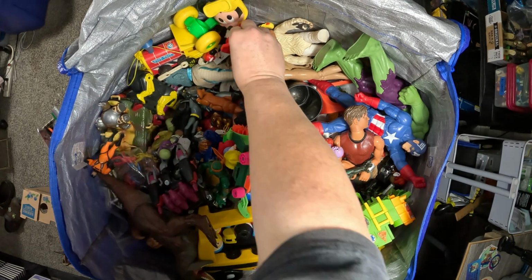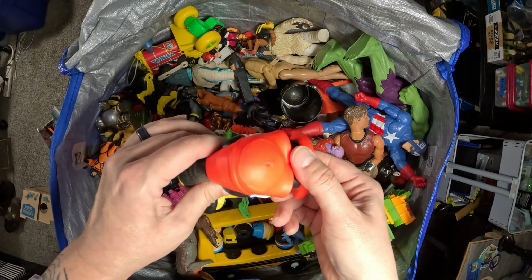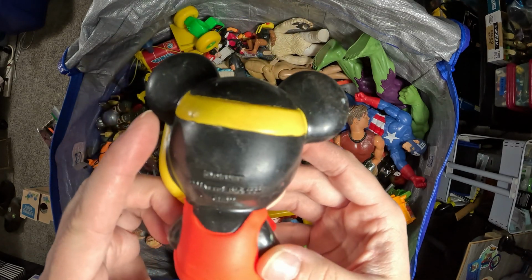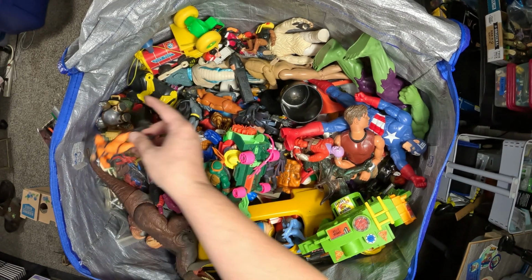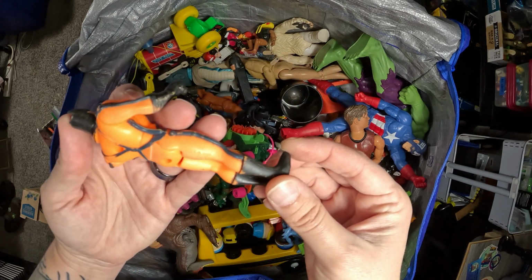Ooh, I've got this table really low, so my back's already hurting. We've got a squeezy, probably. No, he doesn't squeak. A little squishy Mickey. He's got a thrift store price of 99 cents on him. He's older for sure. 1991. He's very, very cute. Oh, here's another Batman. Maybe that one will fit. His legs are a little closer together, so he might fit. He's definitely 90s.